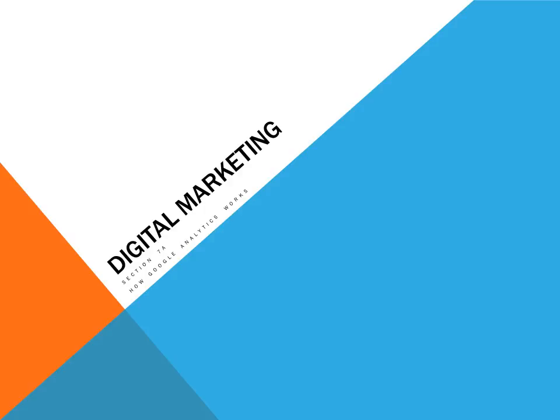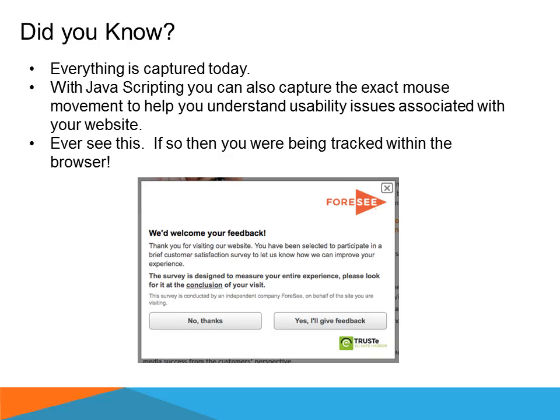Okay, section 7A. Let's move on to Google Analytics and let's talk a little bit about how it works before we get into the reports. So, everything is really captured today if you're not aware of it.